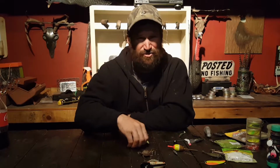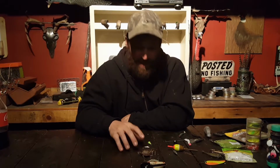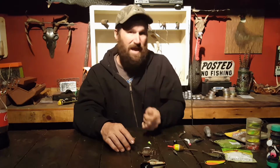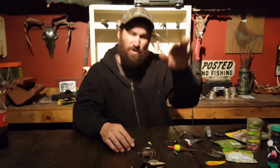If you want something to drop slower, you're going to want a smaller jig. If you want more action from your live bait, you're going to want a smaller jig. However, if you're in the boat and your line's kicked way out to the side, it isn't straight down at a 90, you're not going to be able to have a quick reaction time and to be able to sense those strikes because you could have bow in your line and you don't have contact.